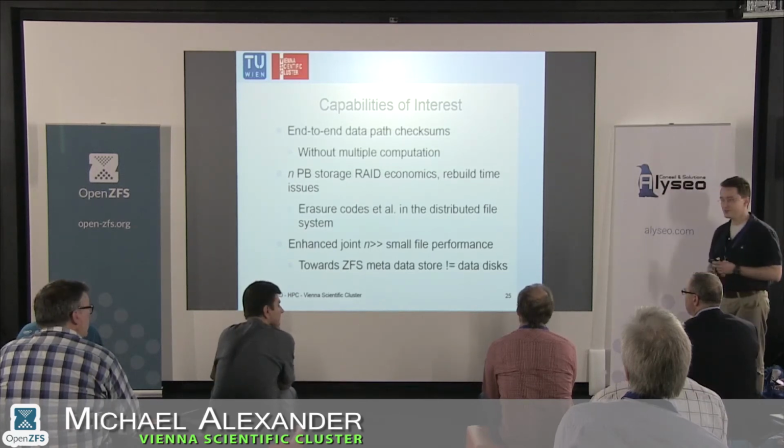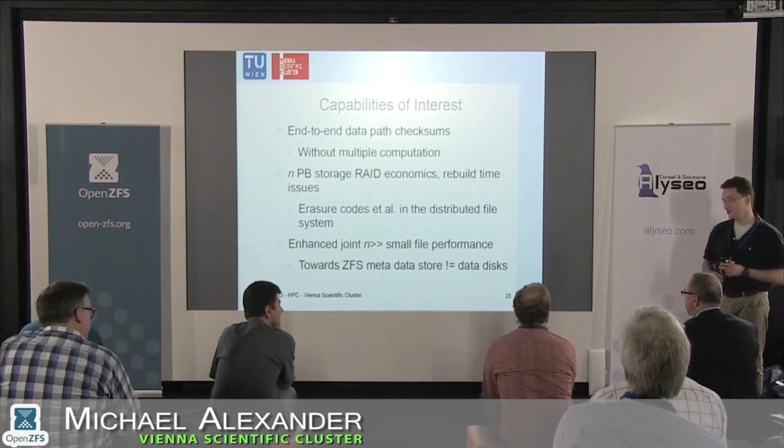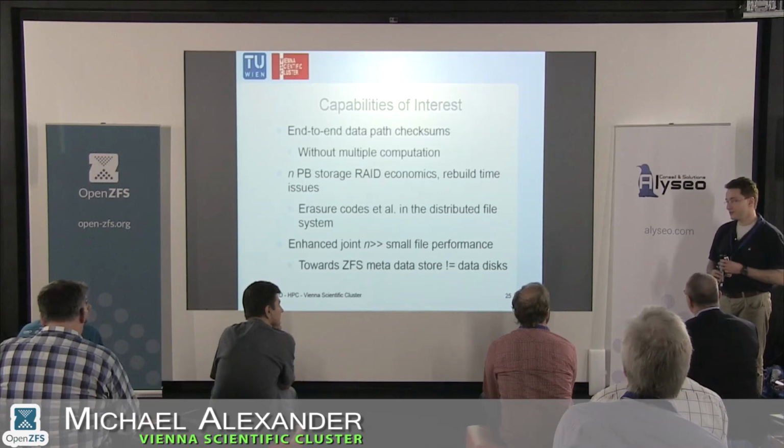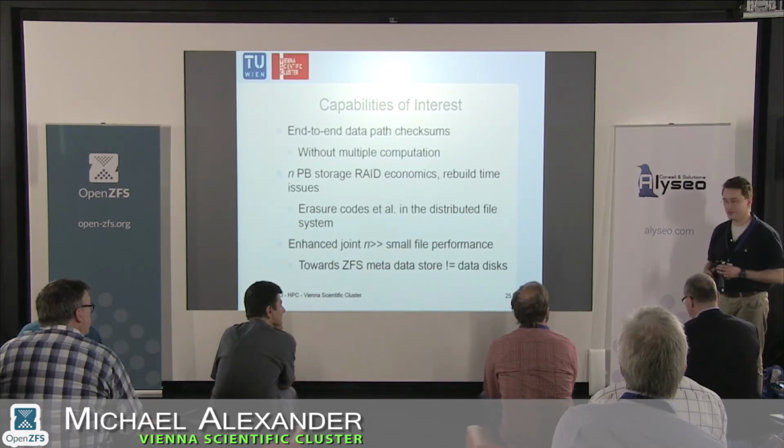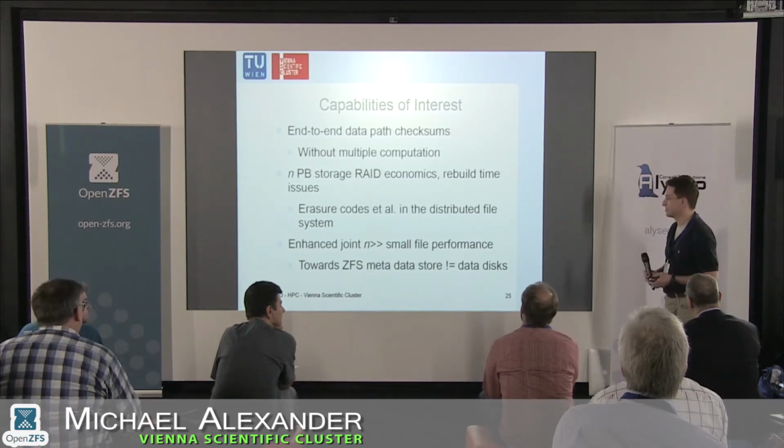Did you measure small file performance without RAID Z? In comparison without RAID Z, just non-ZFS, we did, but without RAID Z I have to go back to the data. I will come right back after the presentation.